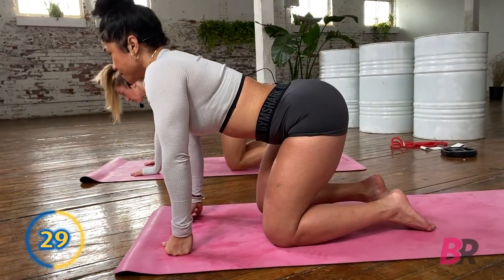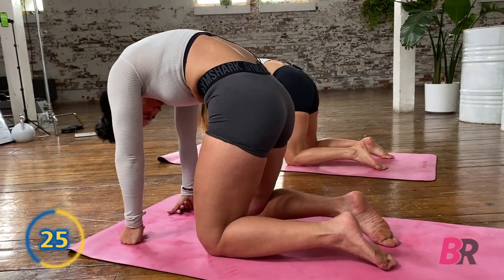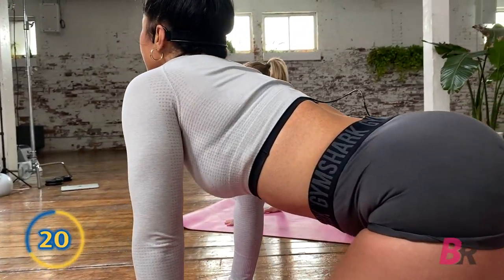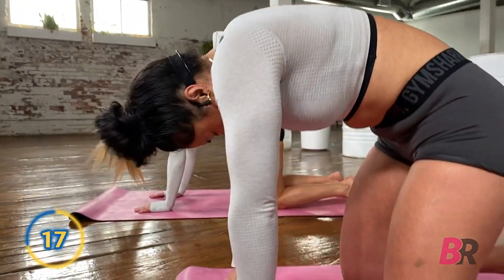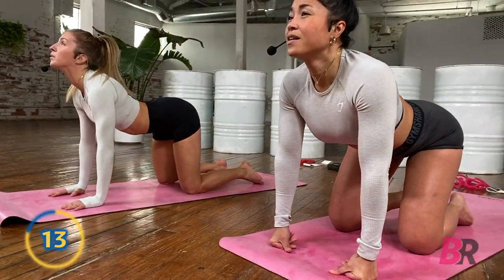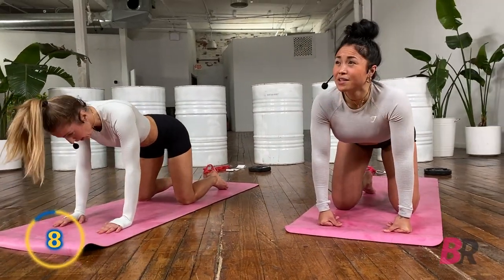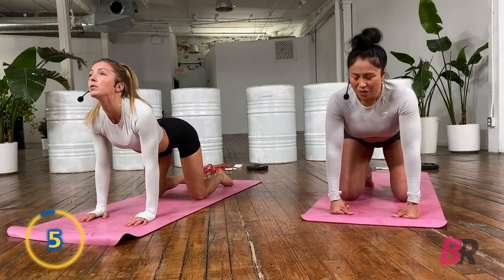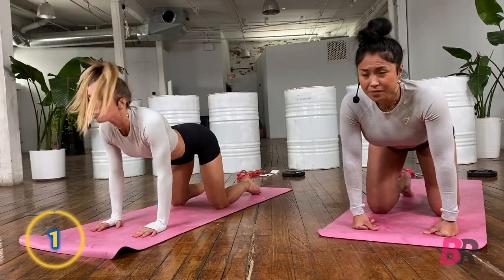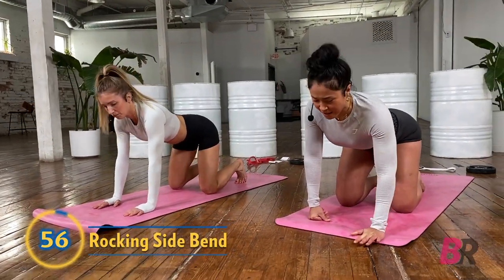Keep that going at your own pace. Remember to draw that belly button in that cat pose. Almost there. Exhale, 8 more seconds. Up. Really lengthen that front line. All right. Nice. Okay, so next up we have a rocking side bend.